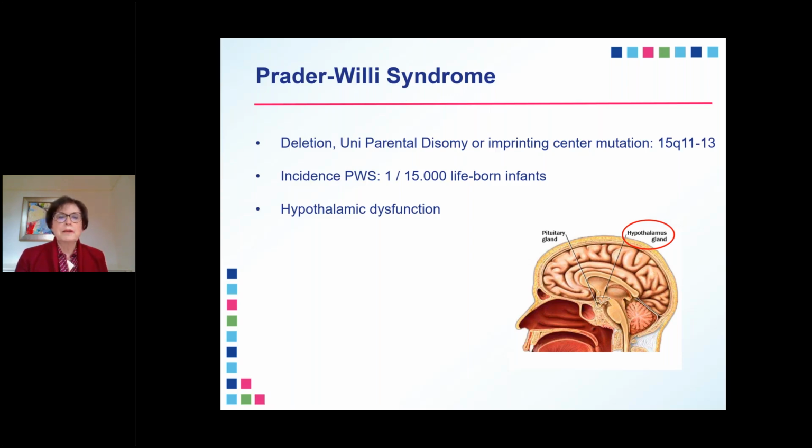The incidence of Prader-Willi is low, not extremely low, but low. It means one child in 15,000 live-born infants. And most of the characteristics of these children are attributed to a hypothalamic dysfunction. So I personally believe that there is more than that in these children.